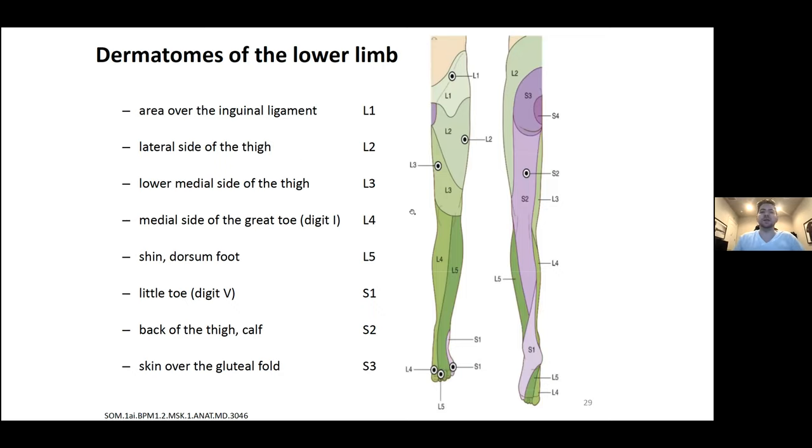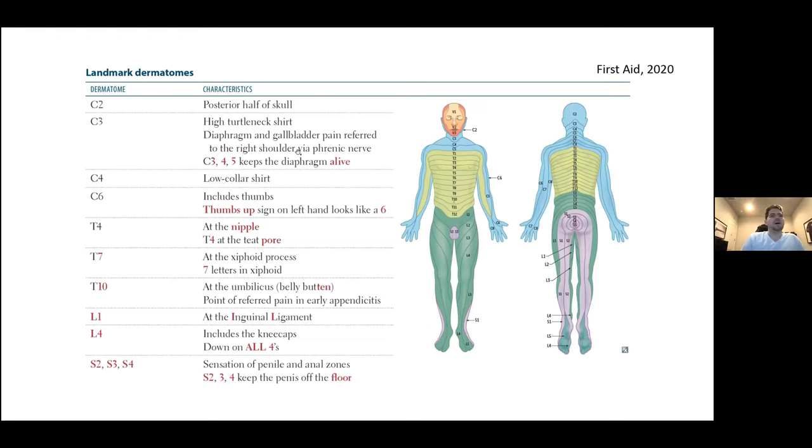All right, dermatomes, these are going to be important for you to remember, specifically L1 is the inguinal ligament. Let's see, L4 is the knee and the medial side of the great toe. S1, in regards to reflexes, is going to be your Achilles reflex. I think I have a slide on that. But just be able to notice these. Yeah, these are going to be more important, right? So dermatomes: T4 is the nipple line, T10 is the umbilicus, L1 is the inguinal ligament, L4, down on all fours, is the knee, S2, 3, and 4 keep the penis off the floor, right? Let's see that here. Good.